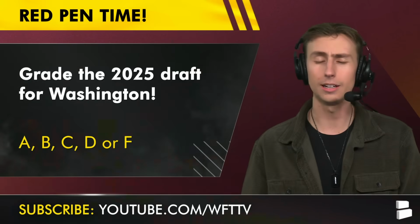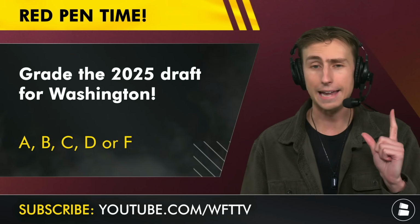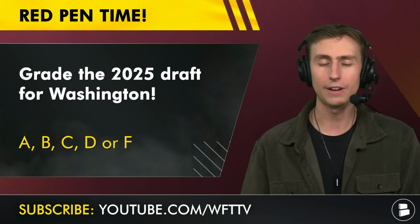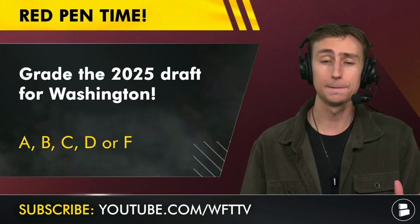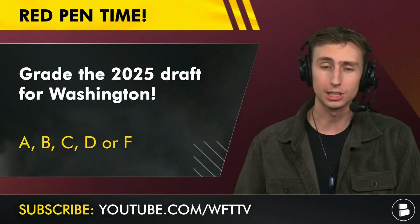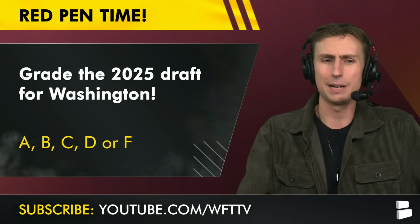So now it's red pen time. I'm about to give my final, full grade for the entire draft class here. But before I do that, give me your grade for the 2025 draft for the Washington Commanders. Only 5 picks, but I think that they did a pretty darn good job with these picks, guys. A, B, C, D, or F. Let me know what you guys think down there in the comments section.